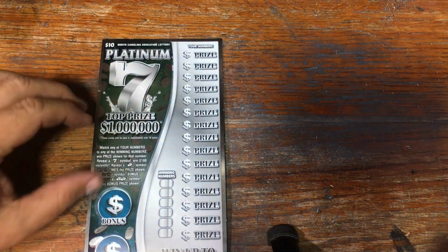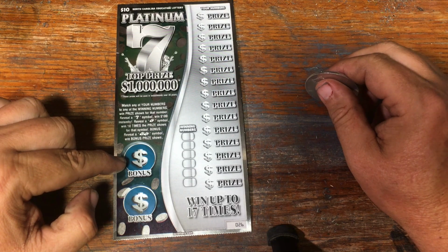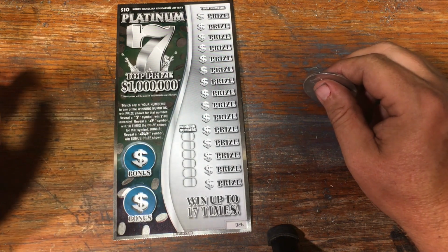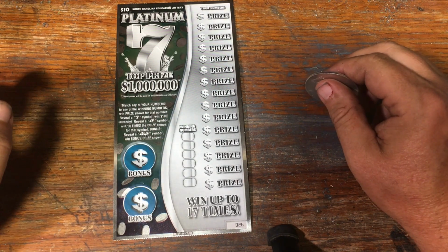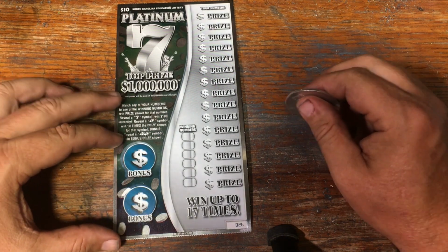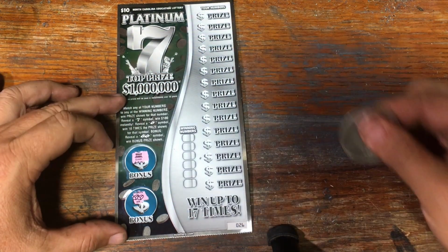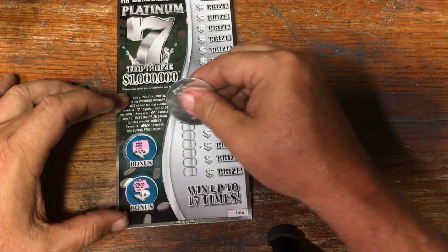Alrighty, our first $10 ticket is the Platinum Sevens. We're looking for double platinum bars in the bonus. Right-hand side, we're looking for matching numbers. A seven symbol is a win of 100 bucks. A single platinum bar on the right-hand side, that's 10 times the prize. Look at that, we're 3 for 3. We got the double bars in the bonus.